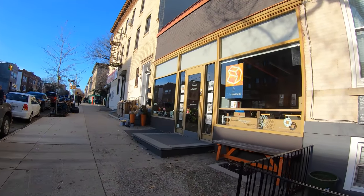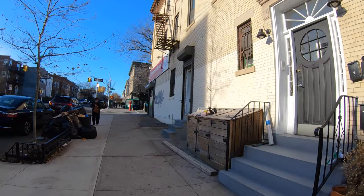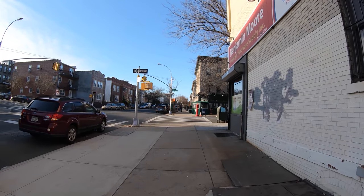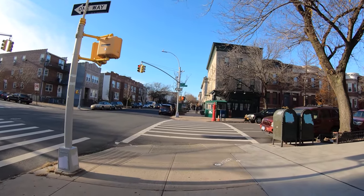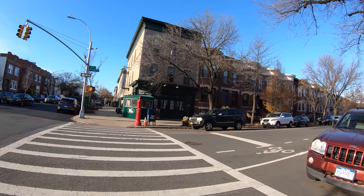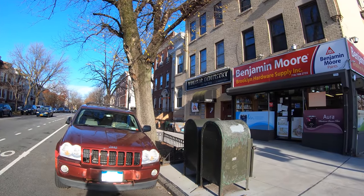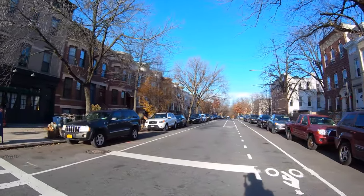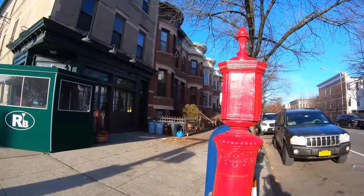Okay, here's a home inspection place. Hardware supply company across the street. There's also Benjamin Moore here. So some signs of commercial businesses. Still a very residential area though. Oh, there's a dentist's office here. I like this block a lot. Nice mix of architecture and very wide.